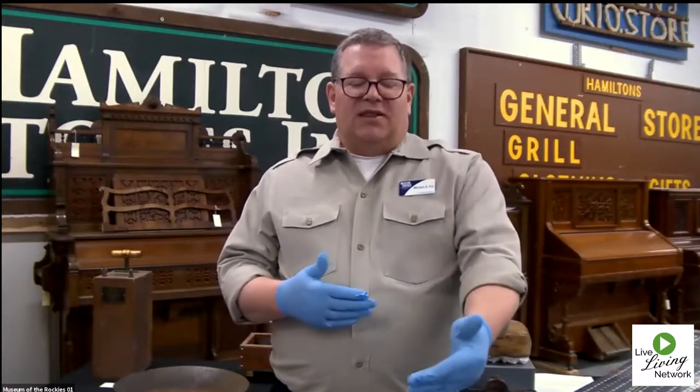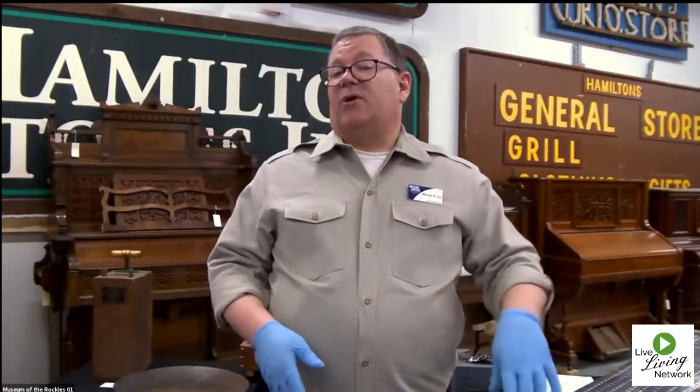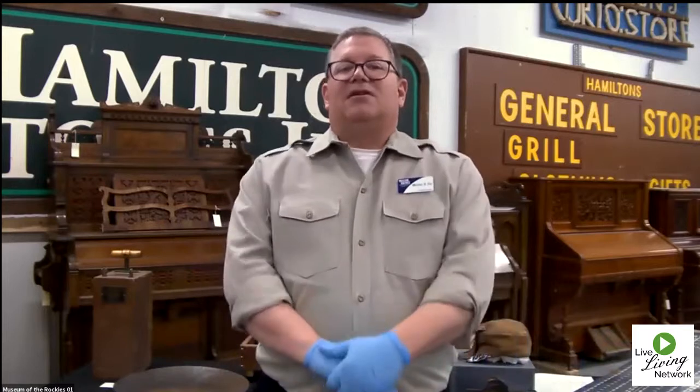Essentially what happened was these miners were overlooking the area where their claim was located from a hill, and they looked down and saw Silver Bow Creek, a beautiful little silver colored creek, and they said the bows and curves of the creek itself reminded them of silver bows. So this became Silver Bow City.